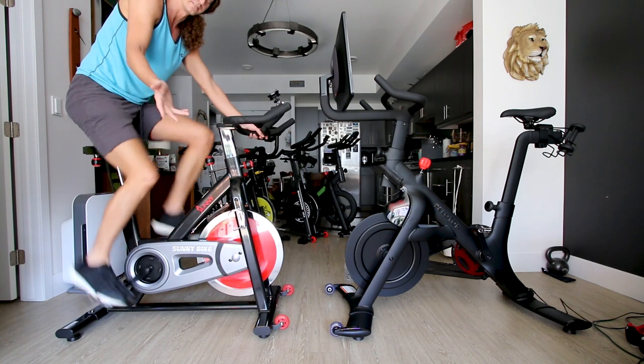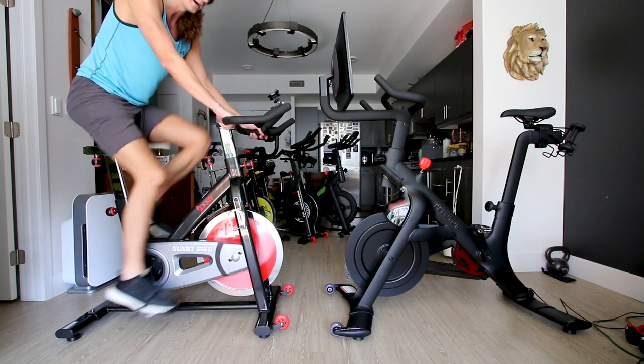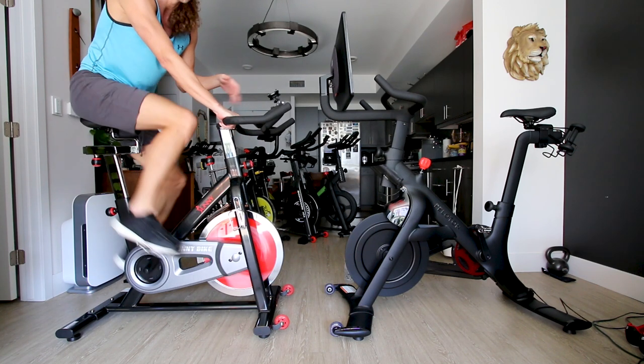At resistance of 0, AKA the leather pad is not touching the flywheel, you can hear a small amount of noise. Just take a listen.